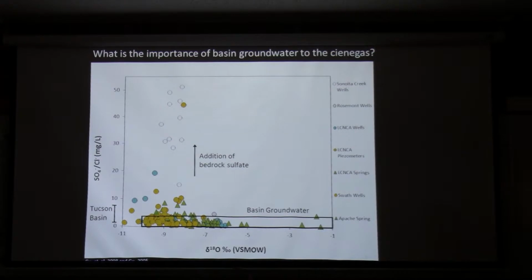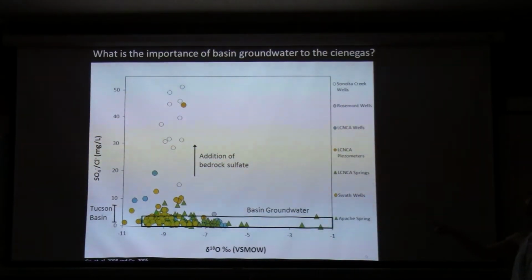Then looking at the Cienegas themselves, because that's quite an interesting area and what most people in this area particularly care about. And what we can see based on where the data points plot as a sulfate to chloride ratio versus the delta 18O, most is plotting in this basin groundwater range. In the Tucson Basin, that sulfate to chloride ratio range is the same as this basin groundwater area that we see. Again, the open black circles are from the Sonoyta Creek. So there is a source of rocks. The water-rock interaction is creating additional sulfate into the water that I'm not experiencing in our area of the swath.